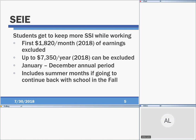So that's huge, right? Up to $7,350 per year. That's the max amount in a year that can be excluded, that SSA closes their eyes to. It's a January through December annual period. So even if that student is not going to school during those summer months, it's still going to count. They can still work in those summer months, and as long as I'm going back to school in the fall, SEIE still protects me in those summer months, if that makes sense.